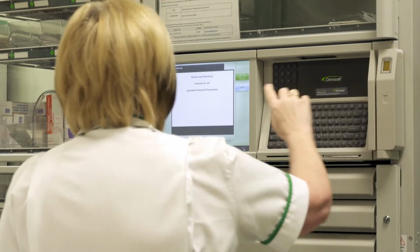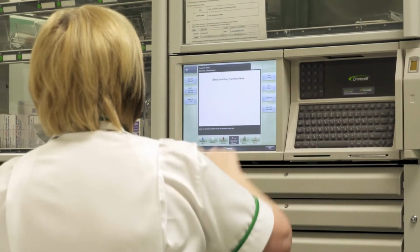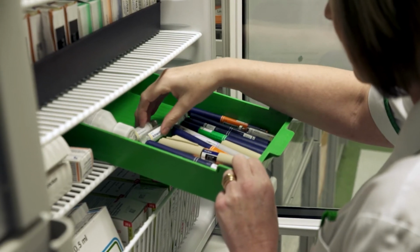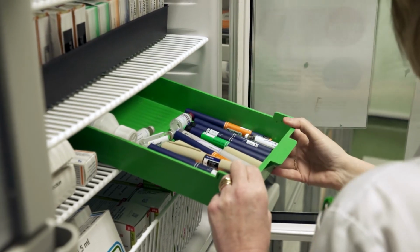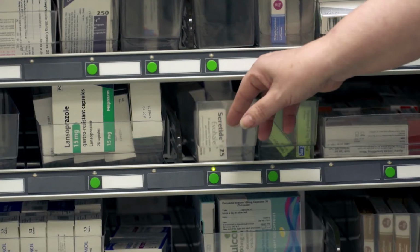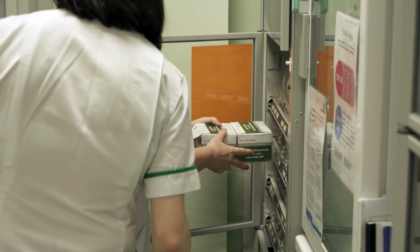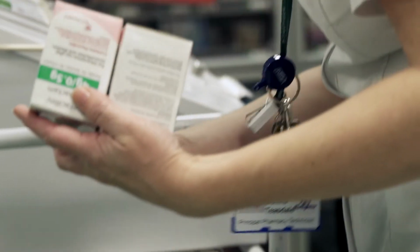Prior to getting the Omnicell in place in A&E, we were using a cupboard with keys, which was a nightmare. Trying to get the keys from everybody took a lot of time, with people bringing the keys to you when wanted, and people going home with the keys in their pockets. Now we've got the medicines managed on the Omnicell, which is a lot easier and safer. We can go straight to what we want because the machine tells us where it is, and we're not rummaging in the cupboard like we had before to take out a medicine that may look similar to another one, and maybe some people would take out the wrong one.